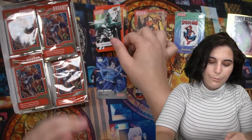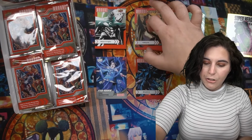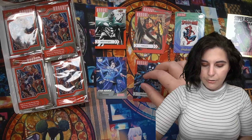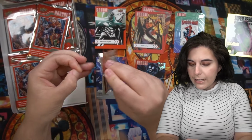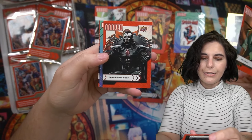So I am super excited for that. But Annual this year has a 100 card base set. You have 2 unnumbered parallels, the variants, which are canvas textured cards if you've ever opened up Upper Deck Flagship Hockey before. Then you have the unnumbered white speckle cards. Couple of inserts. You got your Superheroes of the Year, Star Rookies, #1 spot, the backscatter stickers. But yeah, I am excited to see what we find here.